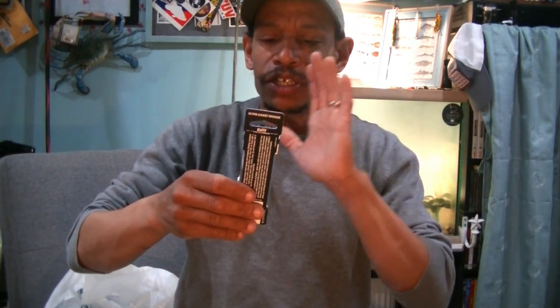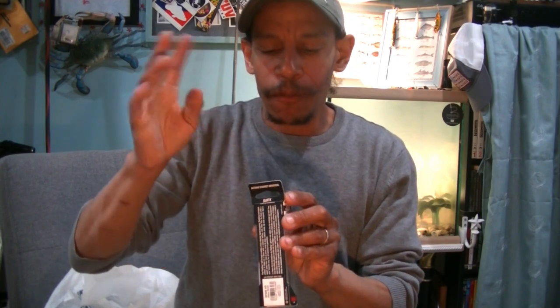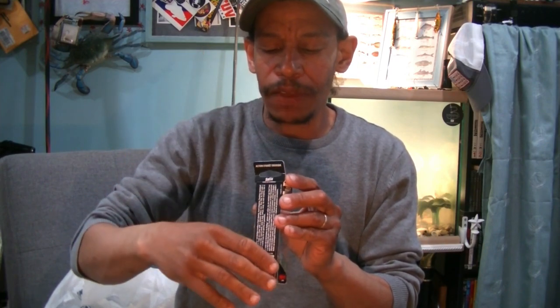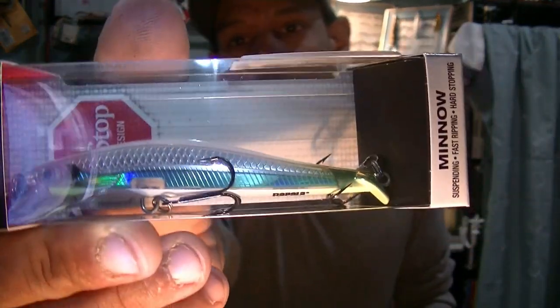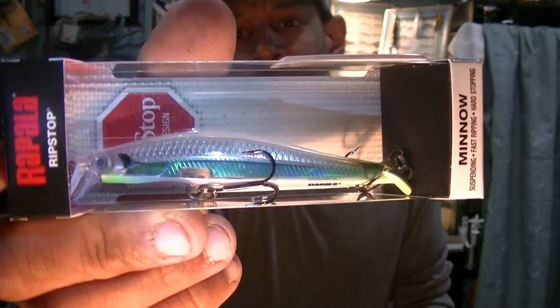Water's in the 40s, mid to upper 40s. So this is the Ripstop Tail Minnow. It's a Rapala. Dives 3 to 4 foot. It's a 3.5 inch, 1/4 ounce, little jerk bait. I love these little Ripstops. I do. I think they're great jerk baits.